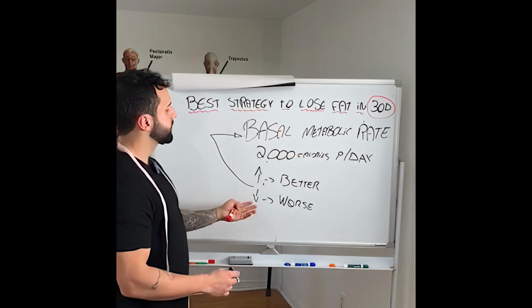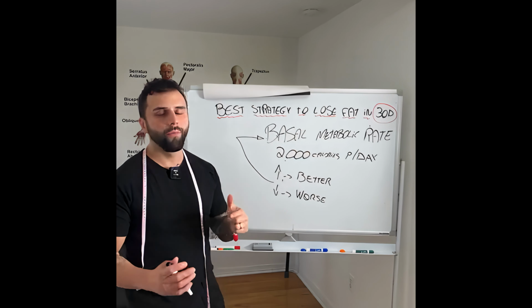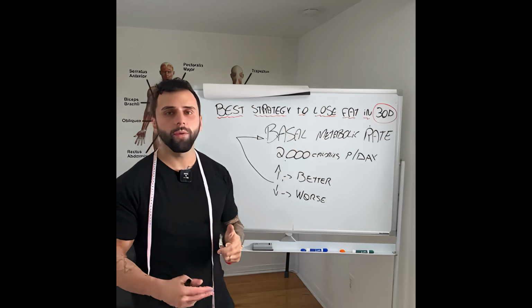Of course, you want to do things that will increase your basal metabolic rate, for your body to burn more calories when you're not doing anything, just to survive. It's better to help you lose fat faster. If you have a higher basal metabolic rate, it will help you to lose fat. Let's understand which type of exercise can help to increase the basal metabolic rate.